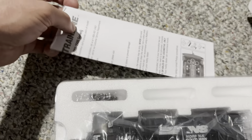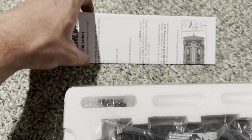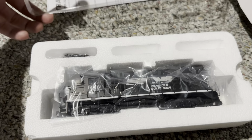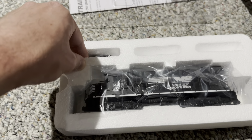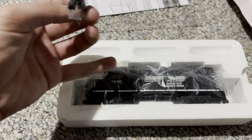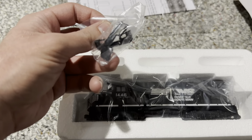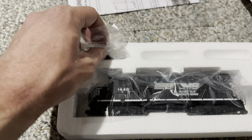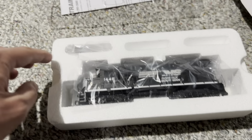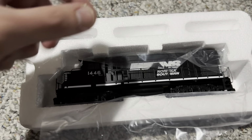Here's the instruction sheet that tells you all the different information about maintenance and whatnot. I think it also has a parts diagram too. Get off this plastic cover. Looks really nice. This also has the plows that you can actually mount on the front. I did previously feature this same locomotive with a BNSF livery on it, and it had the same plows, although those were kind of a greenish color to match that locomotive. And I also have a CSX GP15 by Walthers that has the same plows, and those are actually painted in white. We'll get off this plastic.